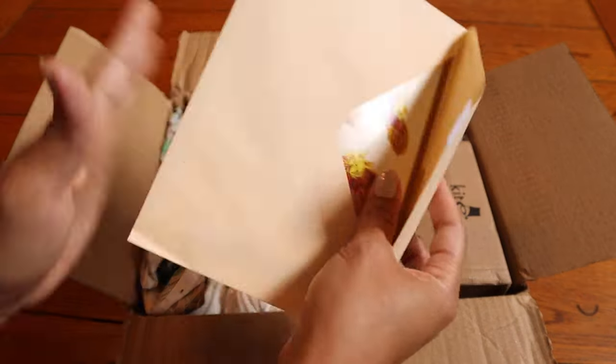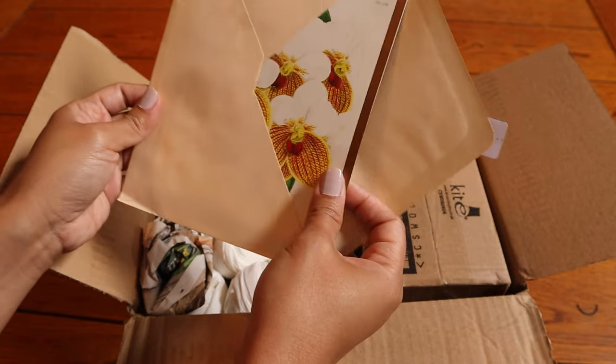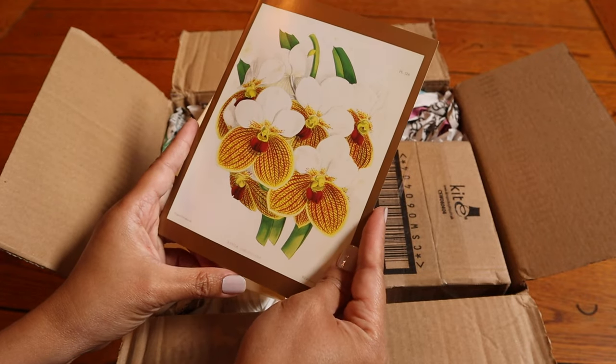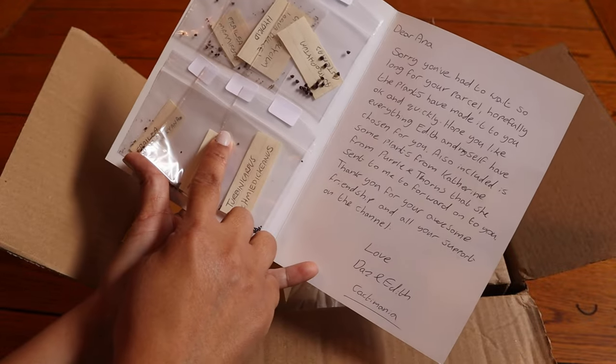Okay, so let's see. I already pre-opened the box to make it faster. And ooh, a lovely orchid card here. Aha, there are seeds too.